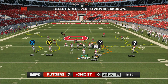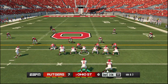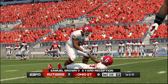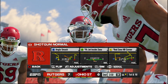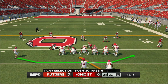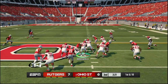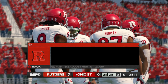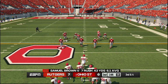So it's 4th down, and the offense is still on the field. This is a very questionable play call here. I'm not sure I agree with it. He's tackled around the 44-yard line. Rutgers is up a score. And he carries the ball for a nice game. That'll make it 2nd and 4. This is the 8th play of this drive.